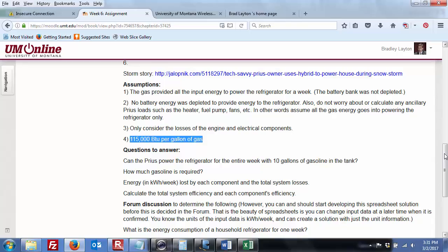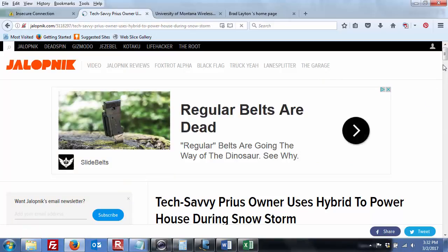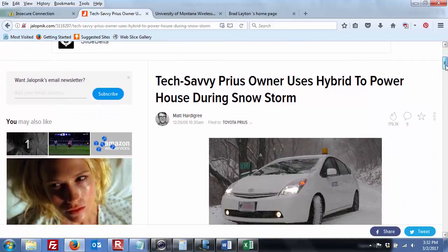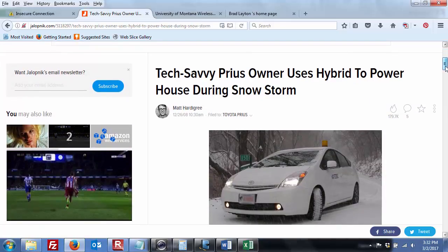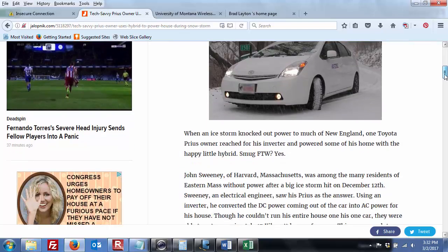Well, he's basically running his car like a generator. Why don't you just put the stuff out in the snow? Guy might have been, I guess you don't want to freeze it. Oh, that's a good question. Yeah, why wouldn't you just put it out in the snow? Yeah, I frequently do that. New England.